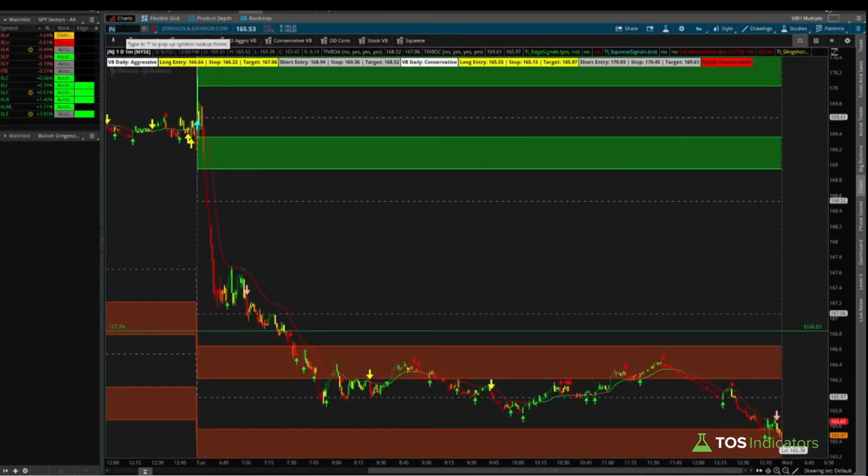The next one, Johnson & Johnson, very similar as well. Johnson & Johnson, we first hit our aggressive zones, just continue to keep going down. This was actually a stop out where we even had our oversold signals trigger.